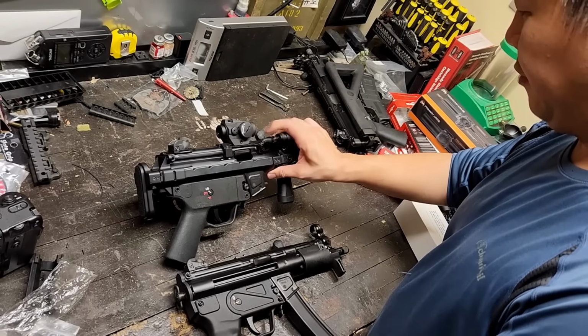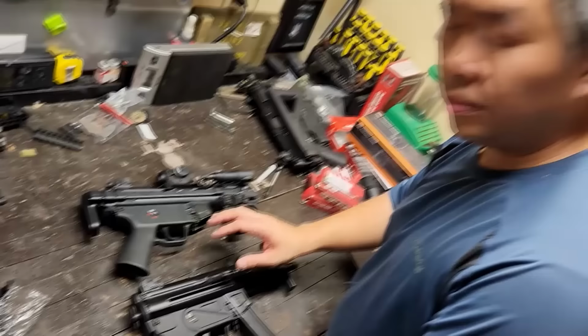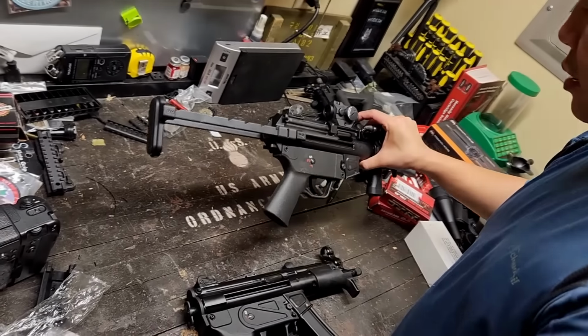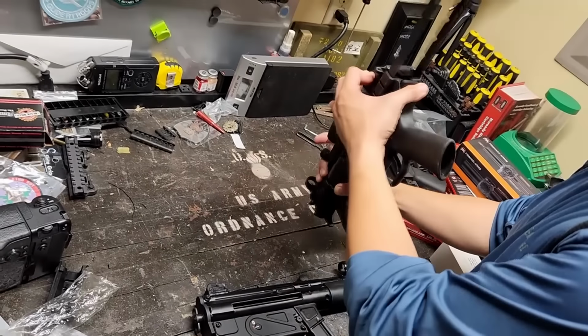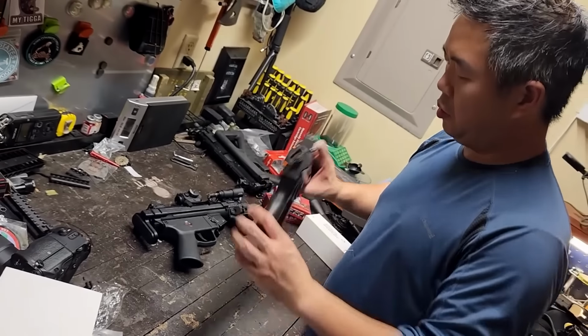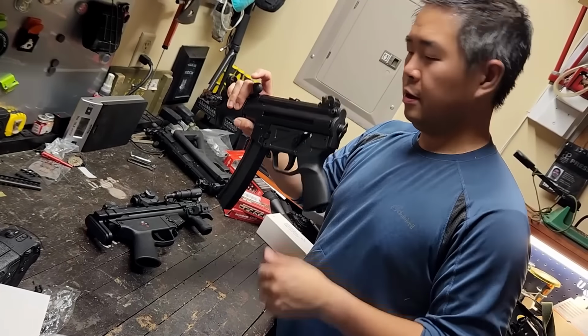Top rail is going to be slightly different. This is a BNT style top rail, but his is going to be full pick. Gives him a little bit more flexibility. Vital is going to be the BNT stock. I think for now, Josh wants to try to run the A3 style grip.